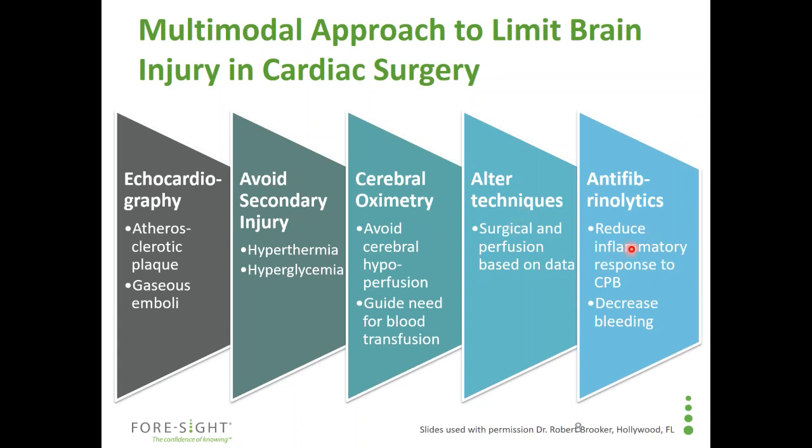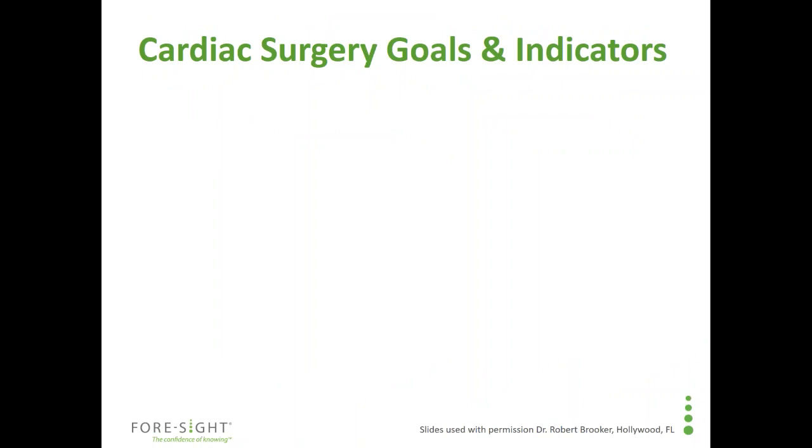And finally, we have a routine use of antifibrinolytics. We have preset protocols for how these are used, and these will help to reduce inflammation, the inflammatory response of the blood to the bypass circuit, and will help decrease bleeding, which can lower transfusion rates. So this is our multimodal approach to optimizing functional status after cardiac surgery.